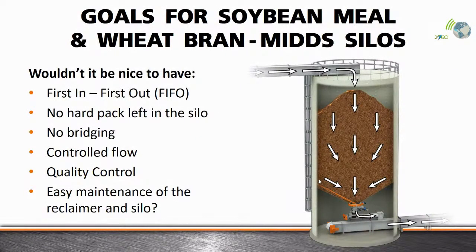Okay, goals for soybean meal and bran silos, bran or mints. Wouldn't it be nice to have FIFO, first in, first out? Primera entrada, primera salida. A little Castellano for you. No hard pack left in the silo, meaning that you clean out your silo. You don't have those infestation points. No bridging or puentes. You get rid of that. Wouldn't it be nice to have that? A controlled flow. In other words, when you turn the machine on, you get your 20 tons an hour all the way through until your silo's almost empty. Obviously, then the flow rate drops off.